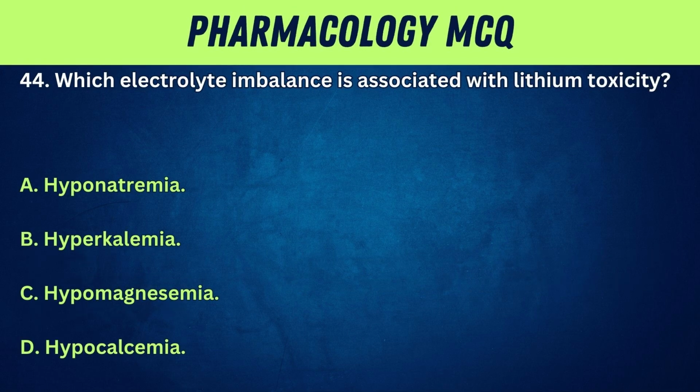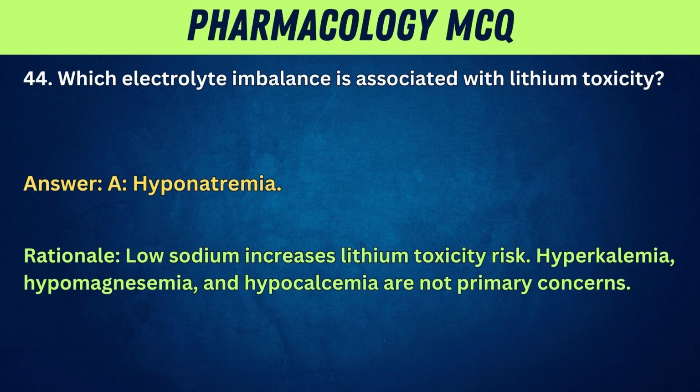44. Which electrolyte imbalance is associated with lithium toxicity? A. Hyponatremia. B. Hyperkalemia. C. Hypomagnesemia. D. Hypocalcemia. Answer: A. Hyponatremia. Rationale: low sodium increases lithium toxicity risk. Hyperkalemia, hypomagnesemia, and hypocalcemia are not primary concerns.